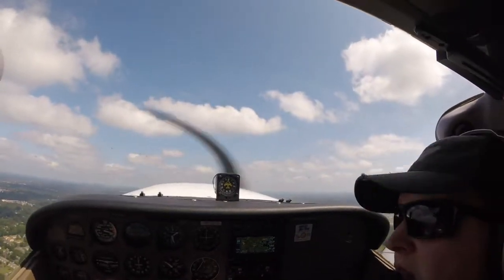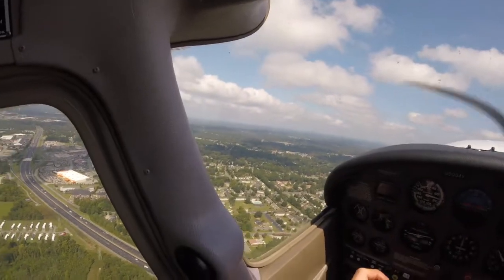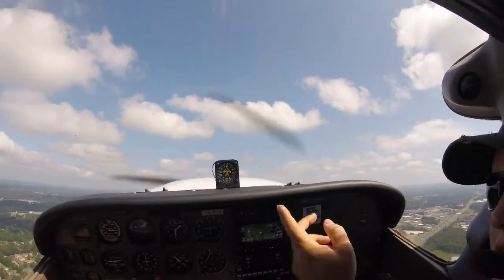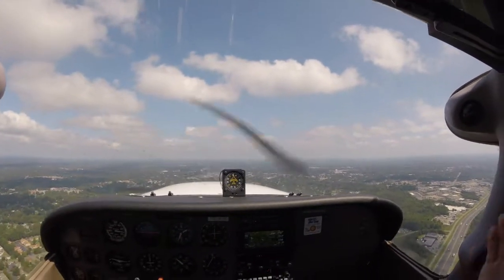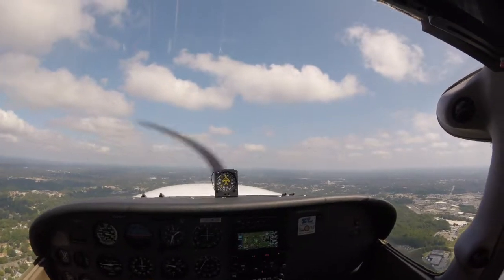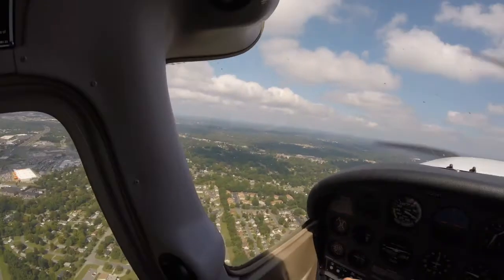He's a good ways out, so we're just going to kind of extend out straight and let him pass in front of us here. He's to the left, just in front of the wing, if you can look for him. And you can reduce your power just to a normal, like 2,100 cruise there.